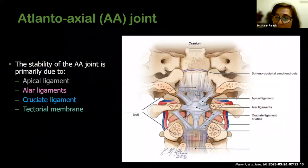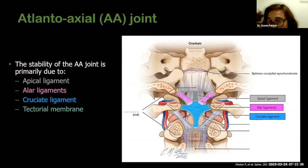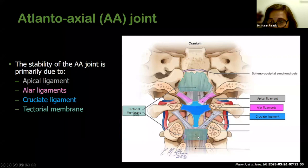Now, the atlantoaxial joint is going to be a little bit more complicated. The stability of this joint is going to be conferred by multiple ligaments. The apical ligament in gray, the alar ligaments here in pink, the cruciate ligament, which is a key ligament here, very important, probably the most important ligament, along with the alar ligaments, in regard to stability at the atlantoaxial joint. And there's a transverse ligament that we can see here that's part of that cruciate ligament. And then the tectorial membrane, which sits over these ligaments, also contributes to the stability of the atlantoaxial joint.